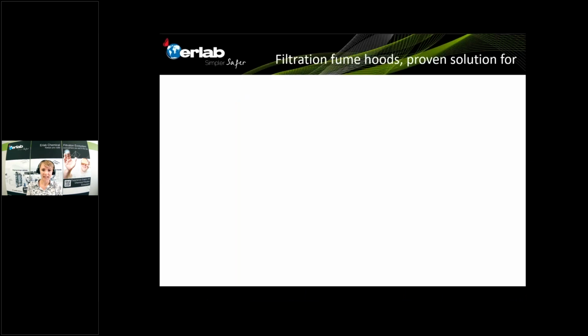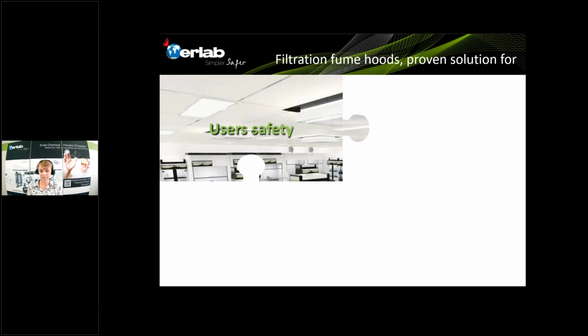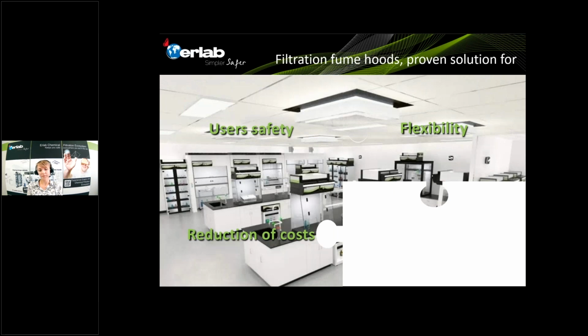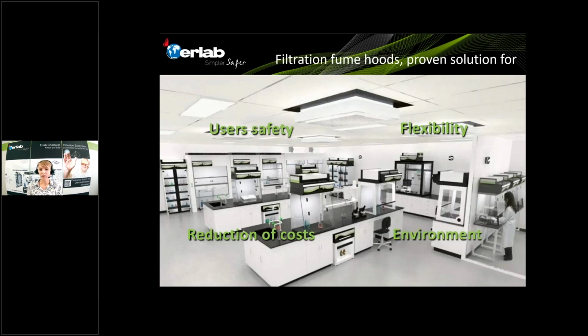First of all, let's talk about the organization of this presentation. I will present to you how filtration fume hoods are a proven and efficient solution to combine the elements needed when building, designing, and also operating a laboratory. These elements being, first of all, users' safety, then flexibility of the equipment and flexibility of the laboratory, adaptability of the laboratory, reduction of the costs, construction and operating costs, and all of this in the respect of the environment.